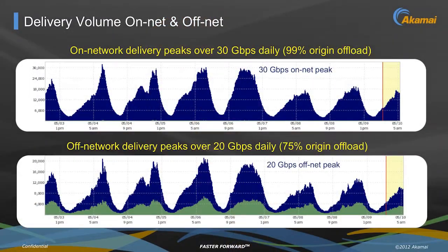This is interesting because it shows a breakdown between their on-net and off-net delivery. On-net, they're delivering about 30 gig at peak with about 99% origin offload. Off-net, there's about 20 gig. So that means about 40% of the files we deliver actually get delivered off-network. Again, the benefits of being able to have an instant federation is visualized here. The origin offload isn't as impressive because when you're off-net, you're being lumped in with other types of traffic on the global content delivery platform, if you will. But still, it's impressive, 75% offload for about 40% of their total content.